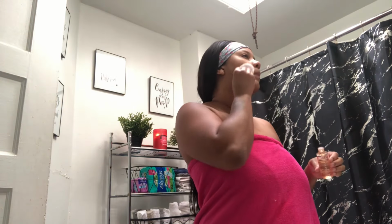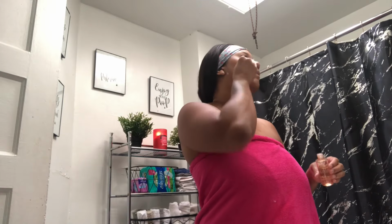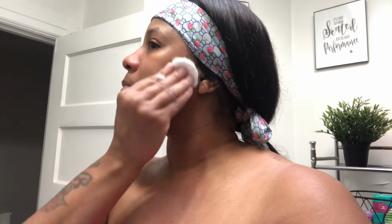So next up, guys, we're going in with our toner. You always must use a toner, but this is a Fat Water toner by Fenty Beauty as well. So I just have me a little pad, and I'm just, you know, rubbing it throughout my face.